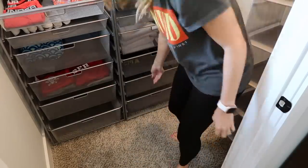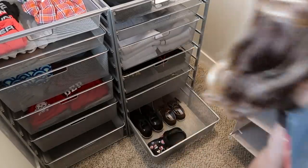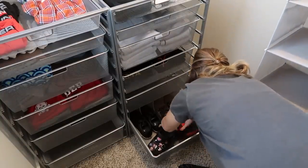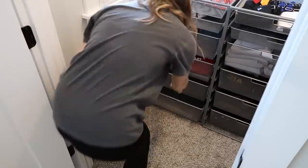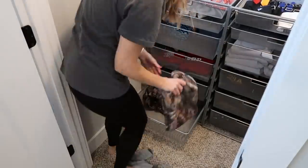In the bottom drawer on this side, I ended up putting some of his shoes that he keeps up here in his room. He actually has a bunch of shoes that we keep out in the garage, but these are shoes that he doesn't wear as often, so they're going in that drawer instead of just hanging out on the bottom of the floor. And then in this drawer, we have all of his hunting gear.